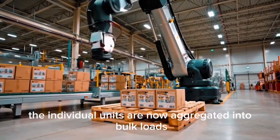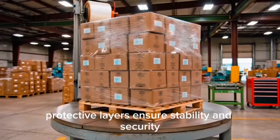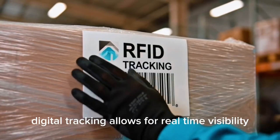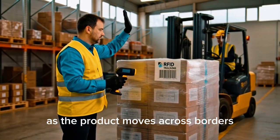The individual units are now aggregated into bulk loads for international transit. Protective layers ensure stability and security during the rigors of logistics. Digital tracking allows for real-time visibility as the product moves across borders.